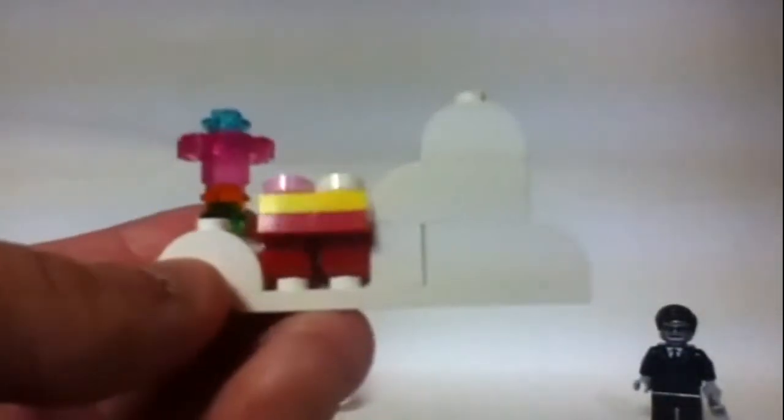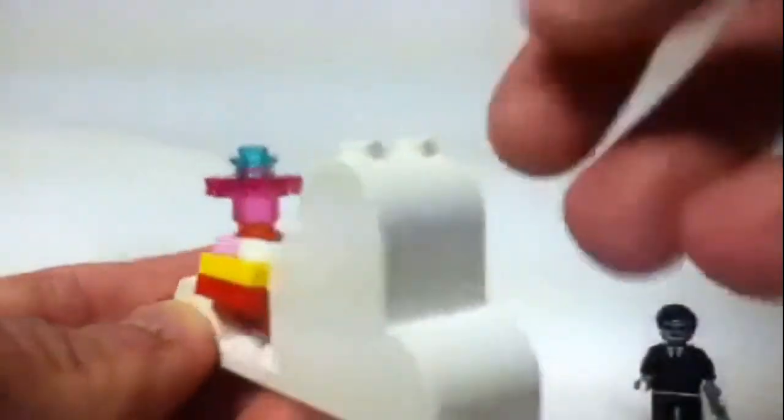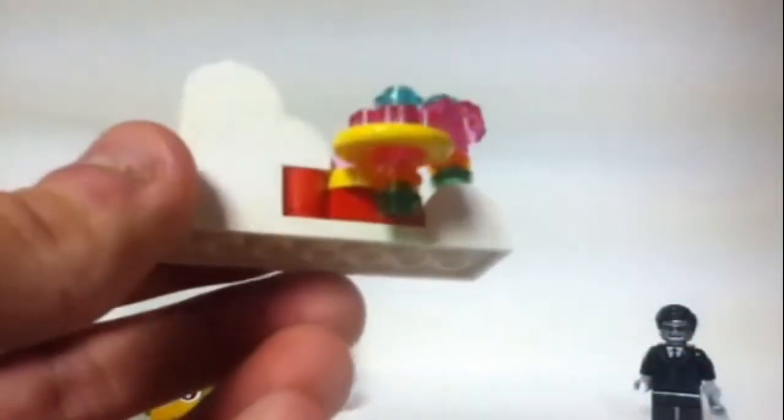I'd like to see more of that from LEGO if possible. You put it on top of there, like so. It just kind of sits in that place, and you can fire it at your enemy, in this case, Executron. Boom! Hit him just right. And he fell over anyways, and he fell over again.